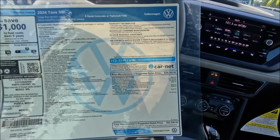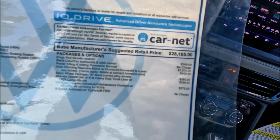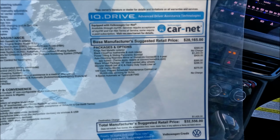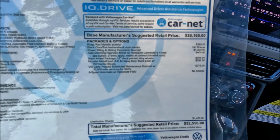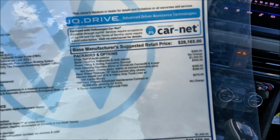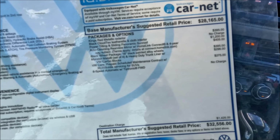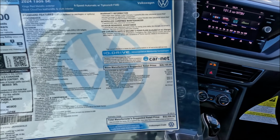Well, the King's Red metallic exterior paint is $395. Now, you also have the black CloudTech leatherette and cloth interior, but that is free of charge. Now the power tilting sliding panoramic roof is $1,200. The auto dimming rearview mirror with HomeLink and 4-year connection is $405. Now we have the black wheel package, 18-inch black painted alloy wheels at $395, and the monster floor mats and trunk liner, $296, with the VW Care prepaid scheduled maintenance contract, $275. That's how we get there for this specific Taos SE.